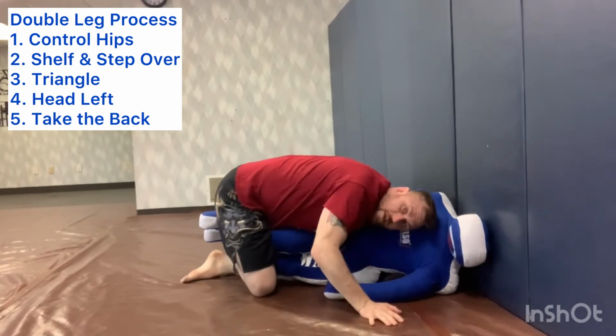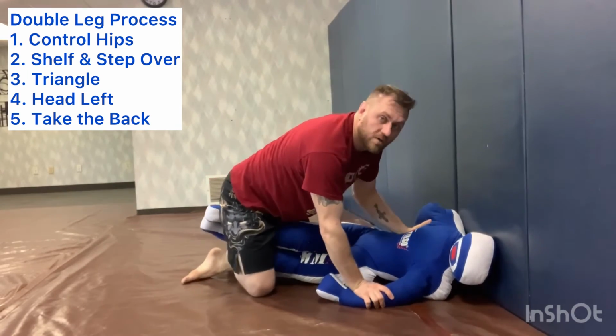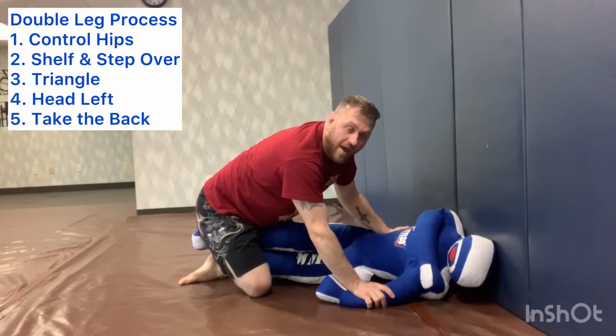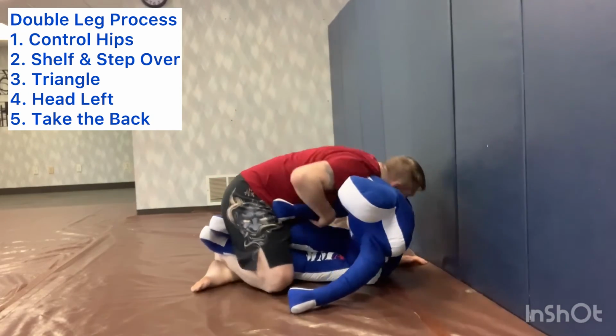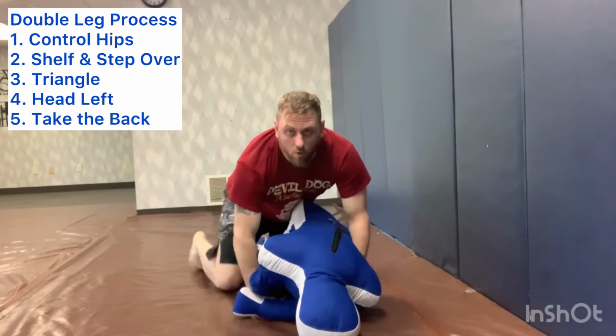And then from here, he triangles the legs. And as they continue to post up on this hand, what does he do? He migrates his head to the left, and he starts looking to get a back control. So as they're up here thinking about getting back to their feet, he's getting his head behind them to start to turn them over and get back to his back control.